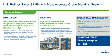blending system. This refiner originally used uncompensated DP flow measurement to ratio the components for crude blend, and they found that changes in crude properties affected the accuracy of the measurement too significantly. After that, they switched to using tank level measurement. This too turned out to be problematic because they often needed to fill and empty the tank at the same time. Therefore, they couldn't control the precise ratio based on either of these methods. And on top of that, the crude storage tanks were often not becoming empty when they were scheduled to be empty.